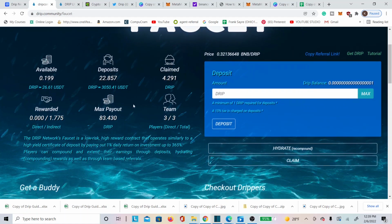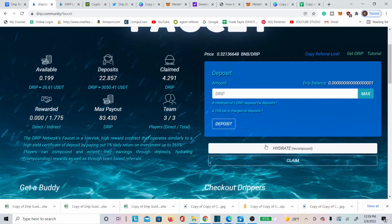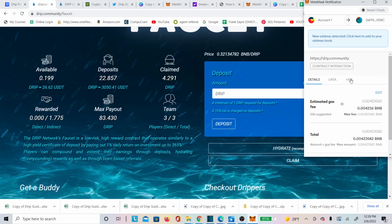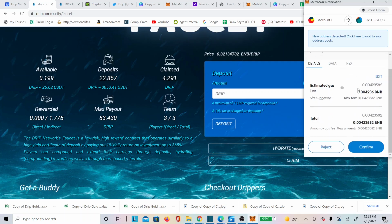So what I'll do is we'll actually hydrate right away here. It's so simple. You're going to connect to your MetaMask account here. So when you press the hydrate button to recompound, it's going to pull up your MetaMask account. It's going to ask you to pay a gas fee. It'll estimate it. Right now it's estimated at 0.004 BNB.